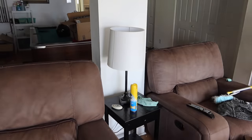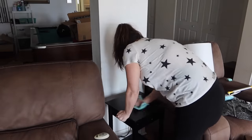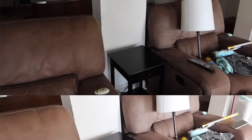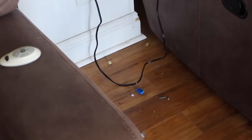I'm gonna continue to dust these areas with my Pledge. I like to use the Swiffer first to pick up any dust that is loose in the air, and then I will wipe down these little, tiny, I don't know what they are, I guess side tables. They look like nightstands to me, but I'm gonna ask her if she wants me to paint them. I'm not really sure.